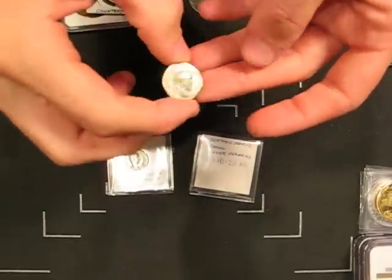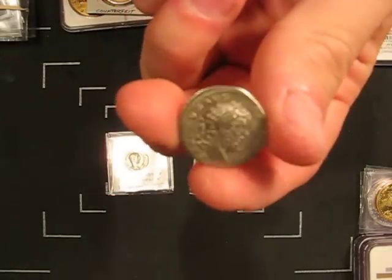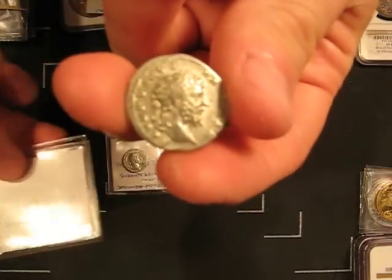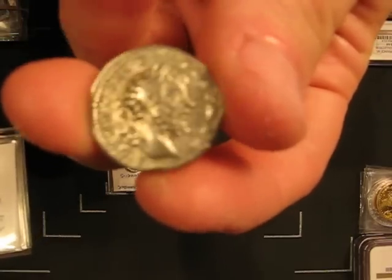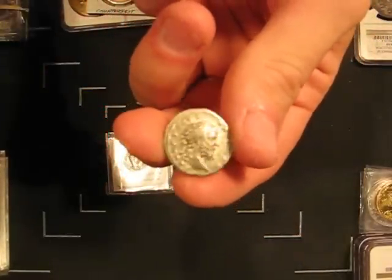What I have with me today are two Roman denarii. This first one I'm showing you here is Septimus Severus, who ruled from 193 to 211 AD.